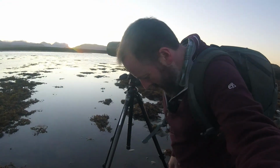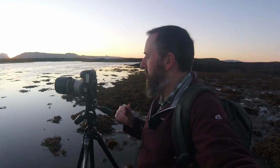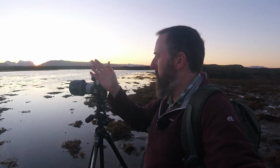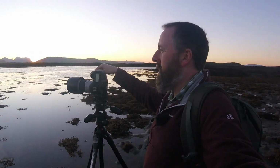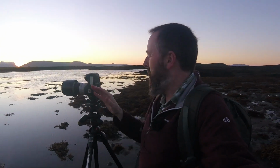Tide's on its way in now, so if I stood here for about, I don't know, 4 or 5 hours, it'll be back up to my neck. So I switched into landscape mode, and I took a couple of quick images, trying to get the clouds in, but the foreground is really disappointing. So as I said, I got here a little bit too late to find a decent foreground.